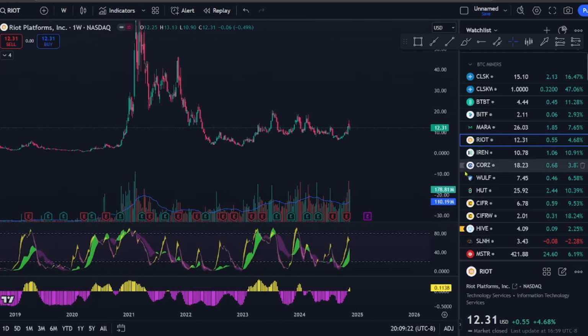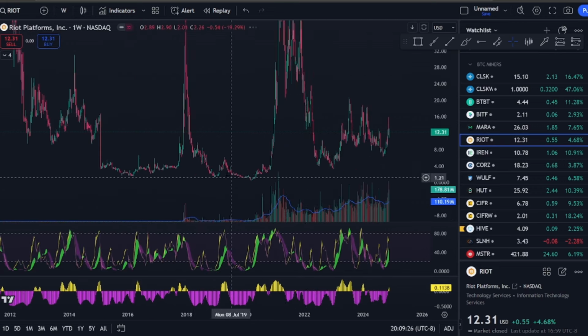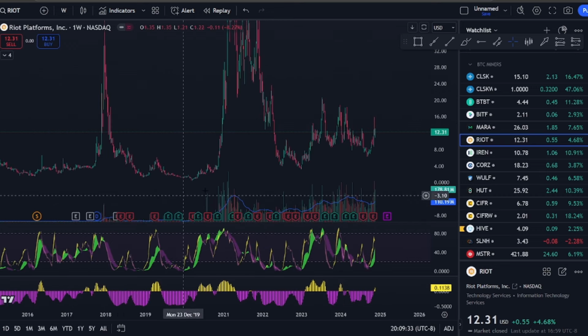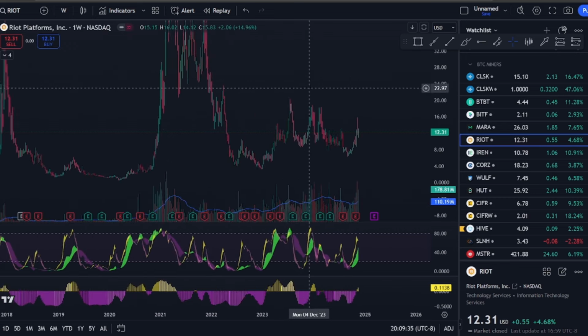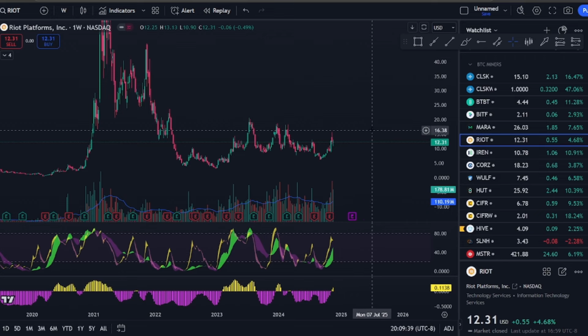Let's take a look at Riot. How is Riot doing? I like where Riot is right now. It feels very reminiscent of back here, just like many of the other miners, where it was really weak price action, just kind of grinding down with a few little pops here and there. I'm looking at that on Riot right now, and I don't dislike it. It's near the lows. It's closer to the lows than a lot of its peers right now.